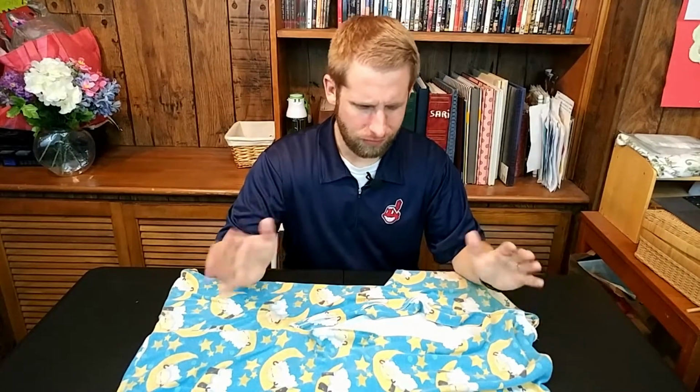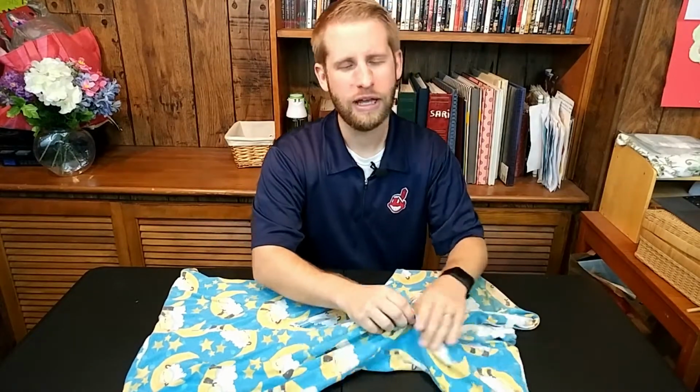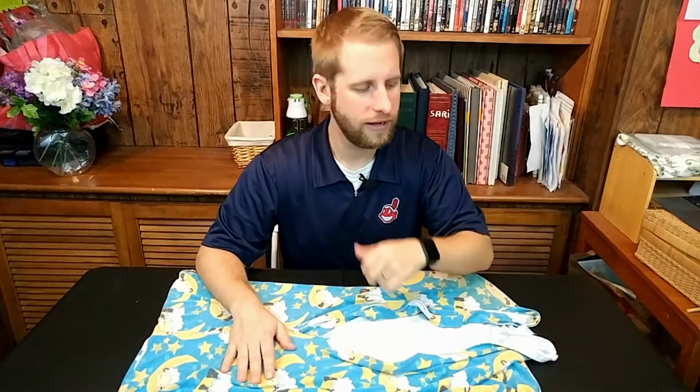It's 50% cotton and 50% roughly, I might not know those percentages exact, but 50% cotton and 50% like an acrylic. It's very soft, it feels like cotton, machine washable, no problems there. We didn't have any shrink issues or anything like that.